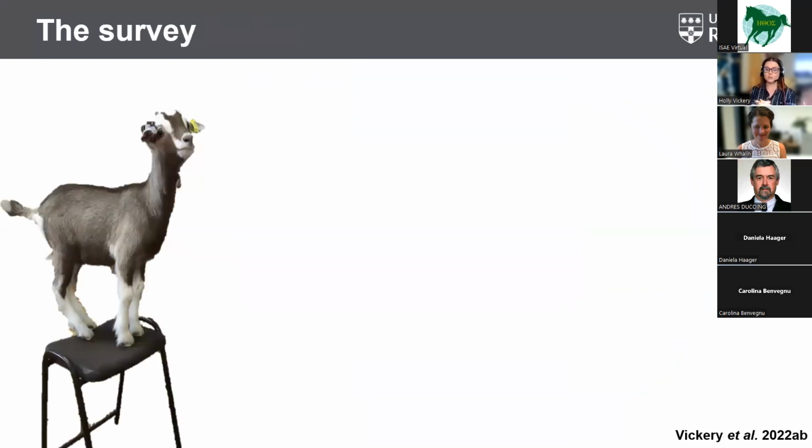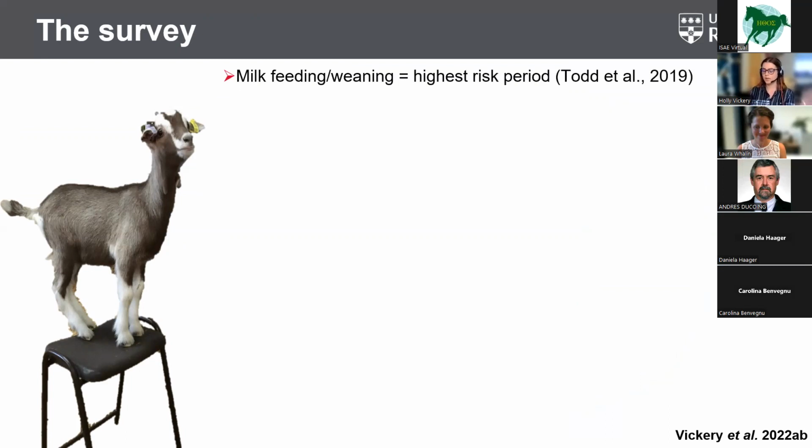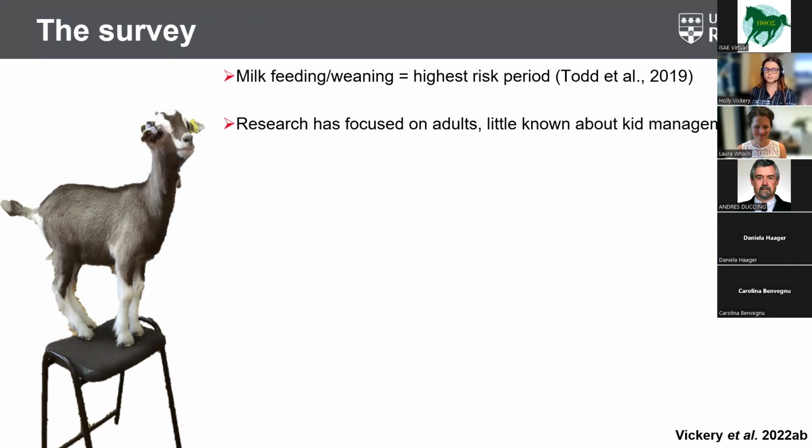So the survey, which was really stage number 1 of my research plan. It was really important to focus on the milk feeding weaning stage because we know that's the highest risk period where we see a lot of morbidity and mortality. Research has really focused on adults with less known about kid management. And understanding farmers' views is absolutely essential to research uptake.